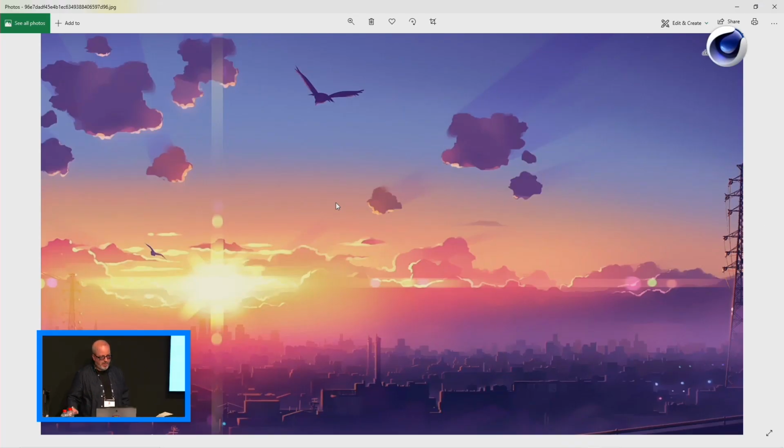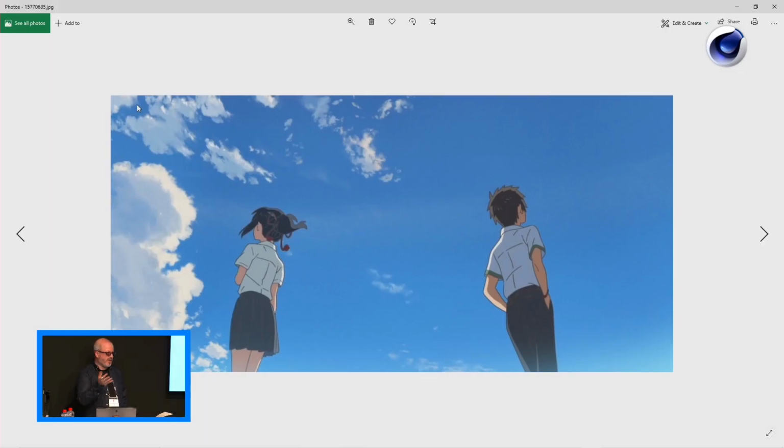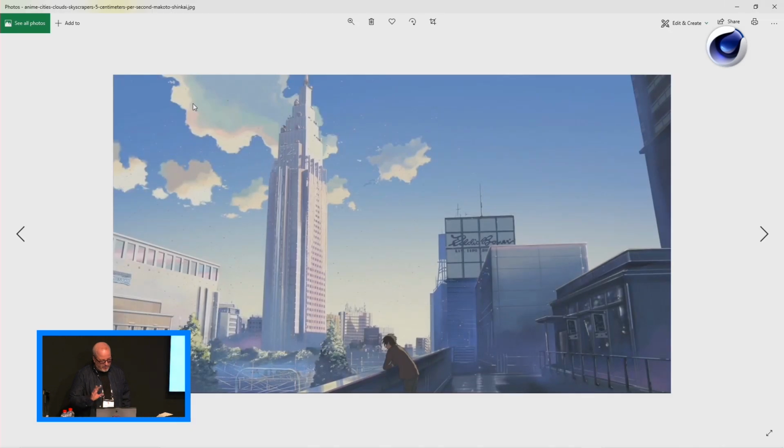So the first idea was, okay, let's do it like an anime, like an animation movie. My inspiration came from Japanese animation movies and everything, where everything is kind of stylized. So that's one example. I wanted to have people looking at the building. I didn't have time to do that, but I wanted to have characters looking at the building from underneath like that. Yeah, this kind of feeling.